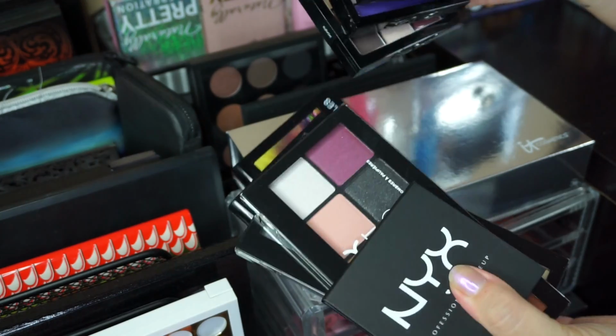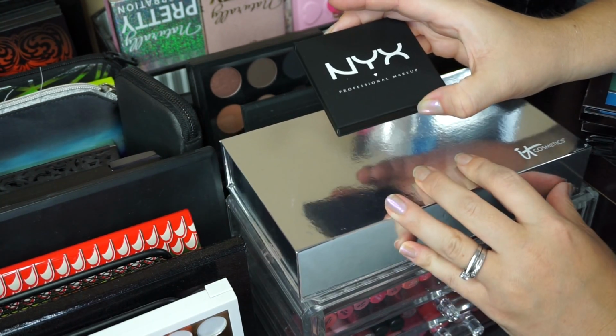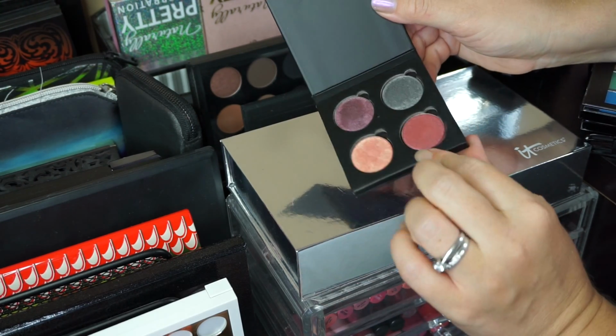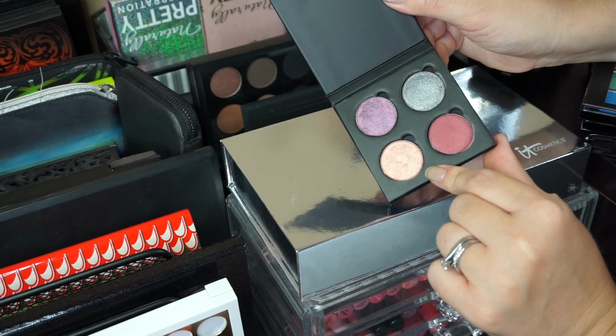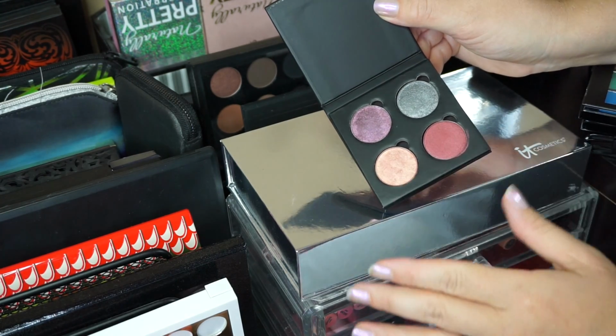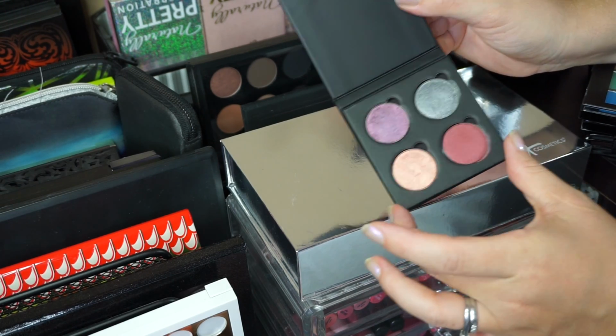I'm going to talk some NYX. So recently at Beauty Con, I got this little palette. It's a mixture of prismatic shadows and one regular shadow. I love the colors in here. The prismatic shadows from NYX are one of my favorite shadows. They're so beautiful, so pigmented, and I highly recommend them.